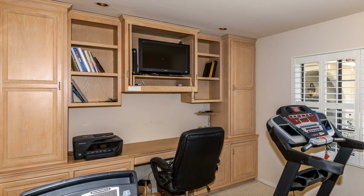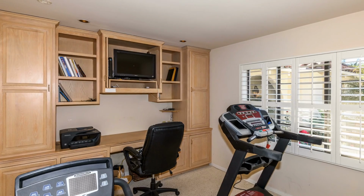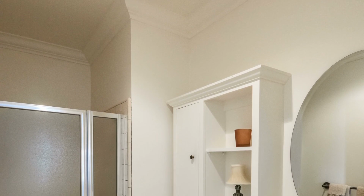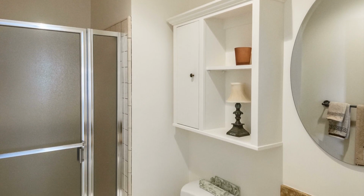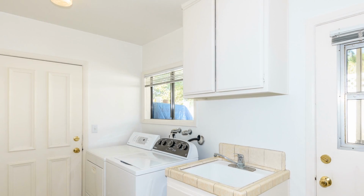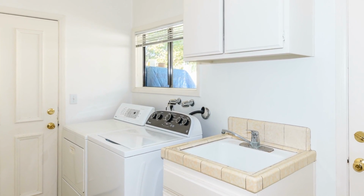The 4th bedroom sits at the other end of the house from the other 3, making it ideal for overnight guests, the nanny, or as an office, exercise room, or hobby room. It's serviced by the home's 3rd bathroom, in which amenities include a shower and roomy vanity. Rounding out the interior of this inviting home is a light-filled laundry room with a sink and cabinets, located next to the kitchen.